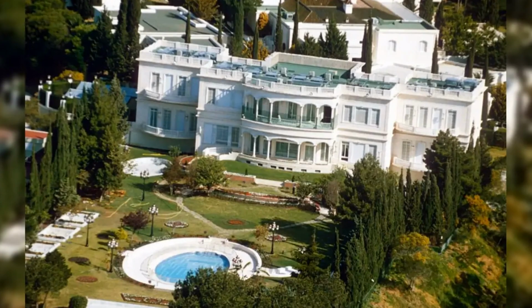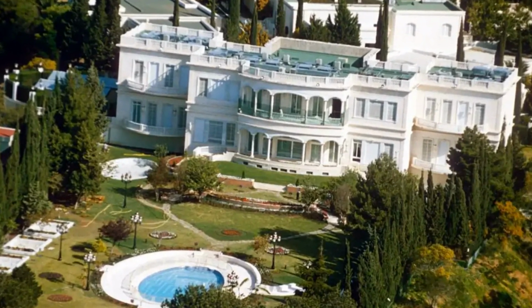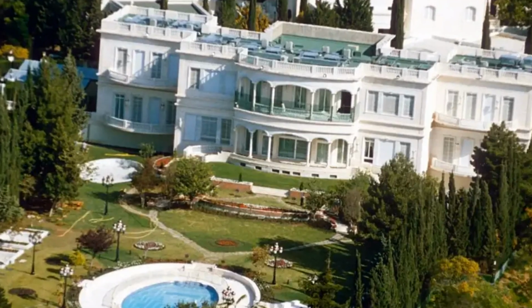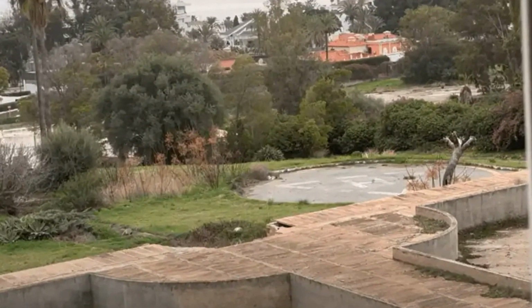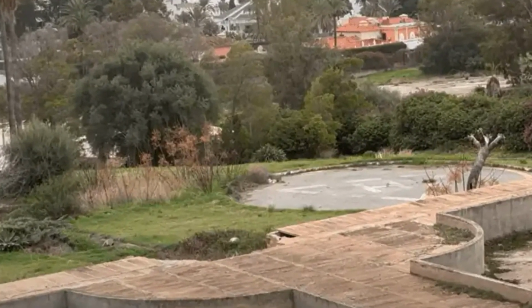A sprawling palace in Marbella, once home to the 13 wives of Saudi Arabia's king, has been left to rot for nearly 2 decades. The now crumbling Marmar Palace once had its own hospital, helipad, and even a mosque. Back in 1982, King Fahd built his very own White House replica in Costa del Sol, Marbella, overlooking the sea.